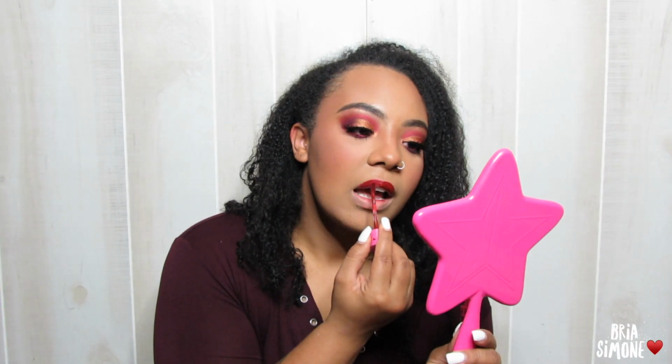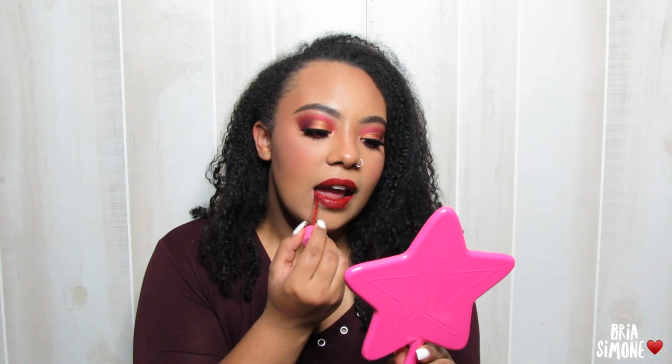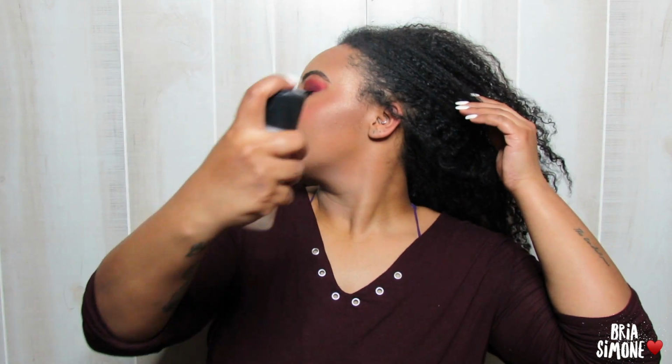Alright, so now I'm just going to go in with one of Jeffree's Velour Liquid Lips, and this one is in the shade Unicorn Blood. So now I'm just going to add a little bit of Fix Plus to lock everything in, and we're done.